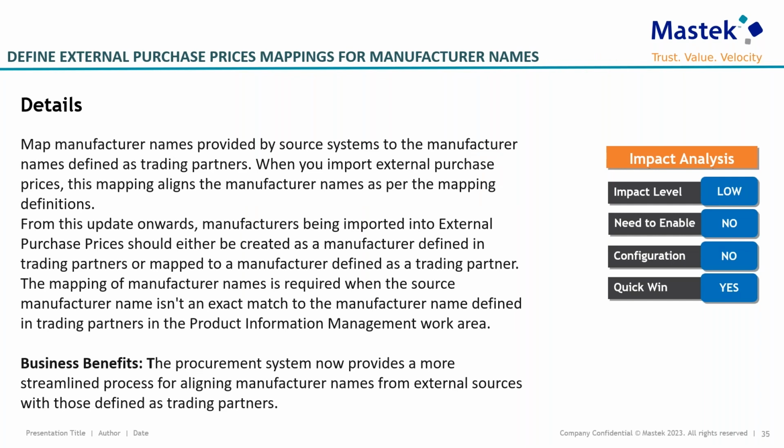The next feature is define external purchase price mapping for manufacturer names. So in simple terms, this update helps align manufacturer names from the external source with those defined as trading partners in the system. When importing external purchase prices, the system maps the manufacturer name to ensure they match the definition in the trading partners list. This mapping is crucial when the source manufacturer name doesn't exactly match the names defined in the system.